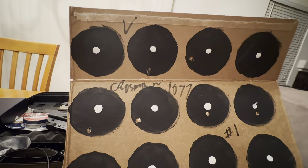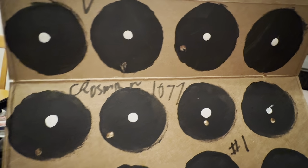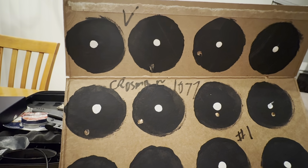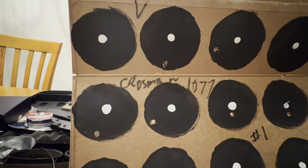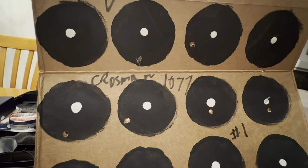So this one, guys, these are the results for the Tasco scope on the 1077. So those got better.